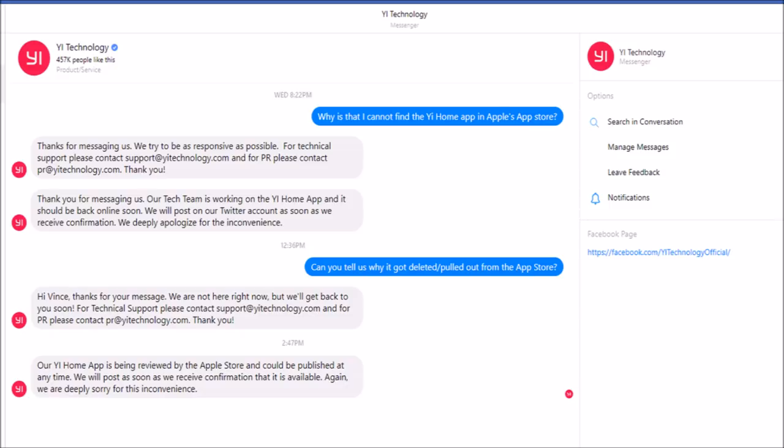So I'm pretty sure they have unhappy new iPhone customers right now that have bought their cameras, especially from the Black Friday and Cyber Monday sales, who cannot use their cameras now because they don't have an app for it. Now, if you check their website, their Facebook page, or even their Twitter account, it doesn't mention anything about this. So what is up, Yi? What is going on? My app and my cameras are still working without any problems.